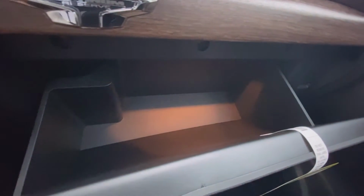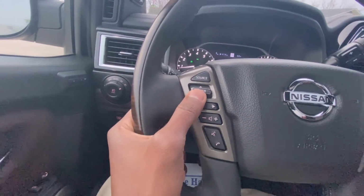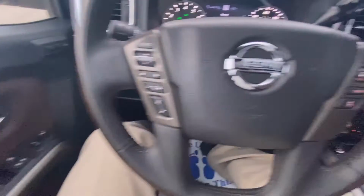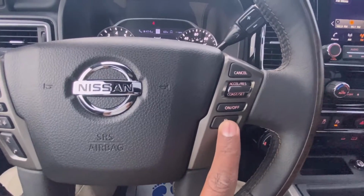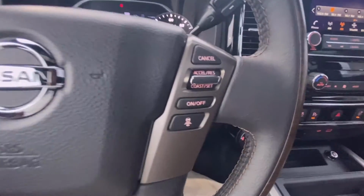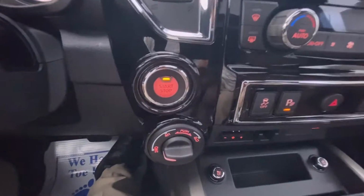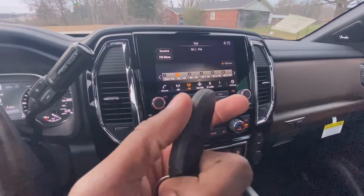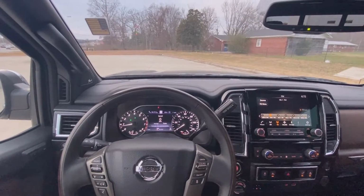Really nice size glove box here. And then over here you have your controls for your gauge cluster, radio stations, your Bluetooth and your volume as well. And then you have your cruise controls over here. And then you can set your gap adjust for that. There's your push button start there. And finally, there's your key fob with remote start. So next, we're gonna go ahead and take this Titan out on the road for a quick test drive.